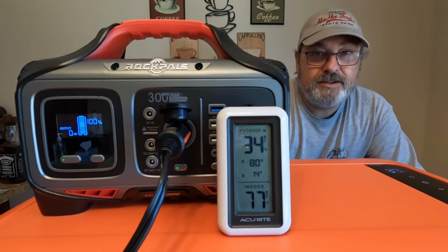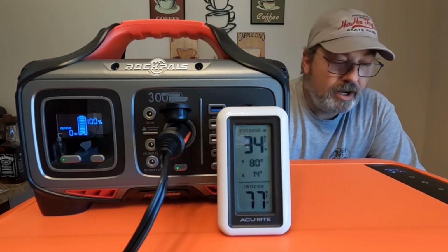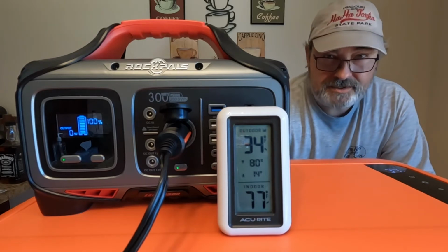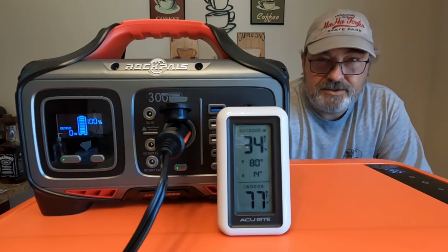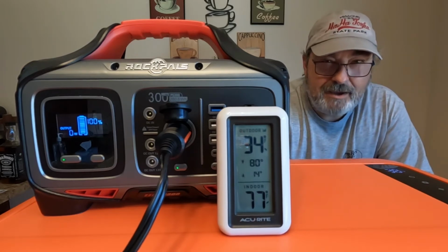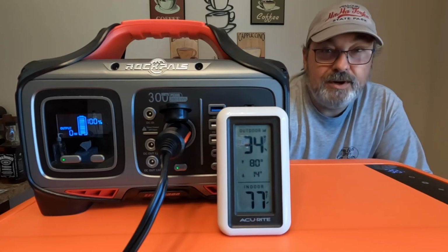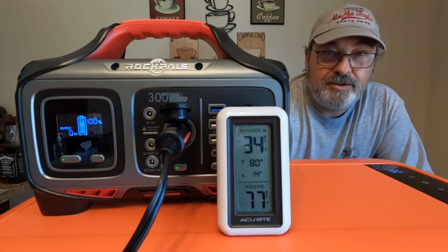This is the advantage of pre-chilling your drinks that you're putting in there and pre-cooling the refrigerator. This is why the compressor hasn't kicked on yet. It already had that cooler temperature. It doesn't need to do the work, and that's gonna save me battery life because I took the extra time to do the pre-chilling of my drinks and pre-chilling the cooler.